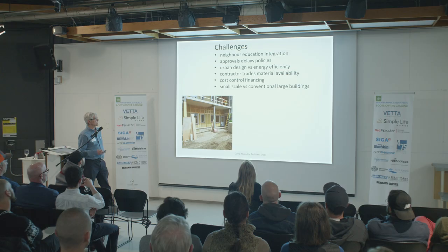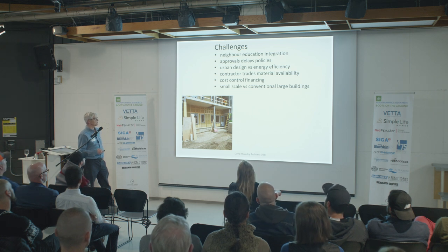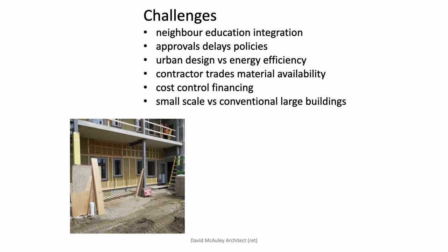Challenges in doing this, we certainly had challenges with the neighbor. We had to go to the OMB apparently. There were lots of hurdles with the city. Urban design was an issue for us. Cost savings, we actually enlisted the help of Adam Cohen as far as getting some of the funding is concerned and getting our spreadsheets ready, so we're grateful to his input on this.